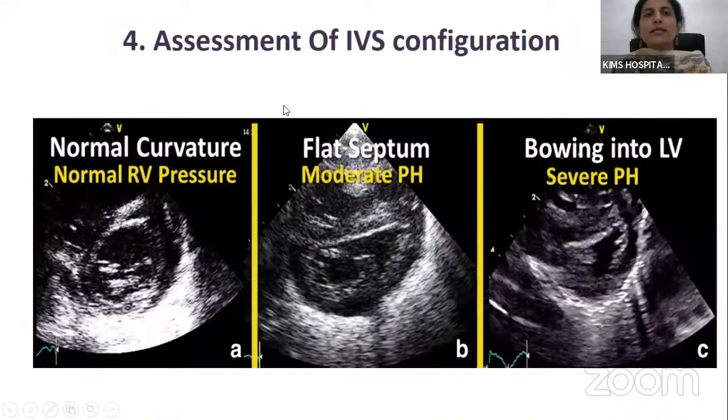So the fourth assessment is assessment of pulmonary artery pressures based on the interventricular septum configuration. This can be seen either in the apical view or in the short axis view. This is the right ventricle and this is the left ventricle. Normally the left ventricle is going to be round-shaped, O-shaped, so this means the pressures are normal. Whereas in the presence of high RV pressures or moderate pulmonary hypertension, the septum is going to become flat. And in the presence of severe pulmonary hypertension, the septum bulges into the left ventricle, leading to a crescent-shaped LV.